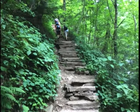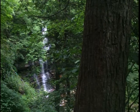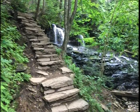So now we're coming back up above the falls, looking through the leaves at the falls, and getting a little higher up near the top of the falls. Again, that stone step stuff. You don't want to trip and fall on that stuff because it's quite steep. So that's pretty much it. That's it for Ricketts Glen.